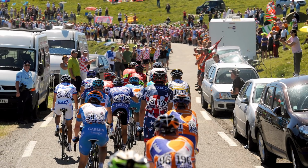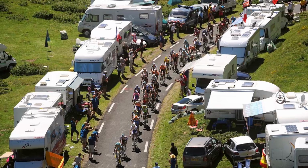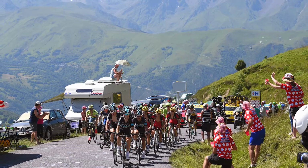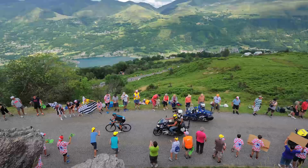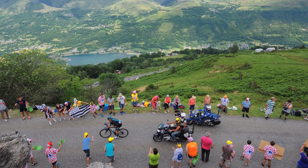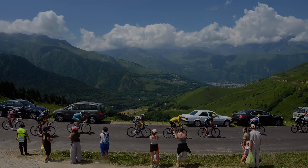With such a short day, it will be full gas right from the start. Get caught out on this stage and you could lose a hatful of time. The brevity of the day has led to organisers trying out some other innovations with a grid-style start that will ensure the top GC contenders are right at the front. Some see it as fun, others as a gimmick, but it will add another layer of intrigue on what should be a brutal final week.